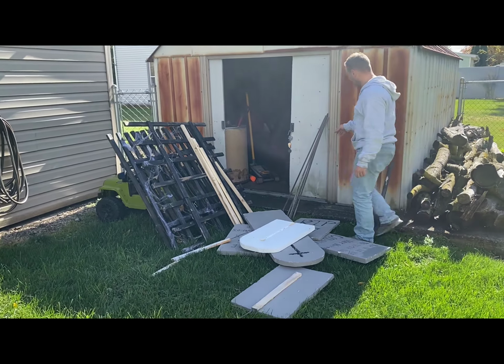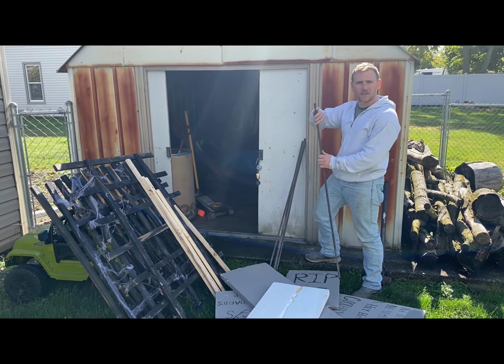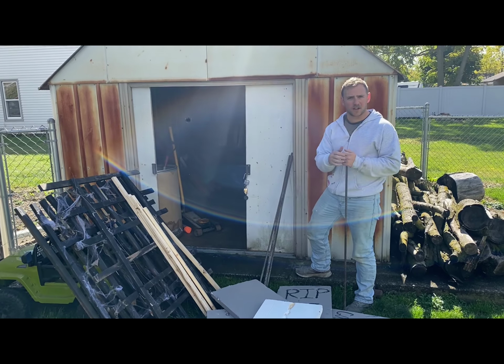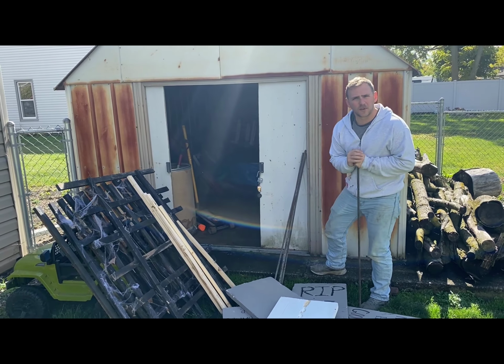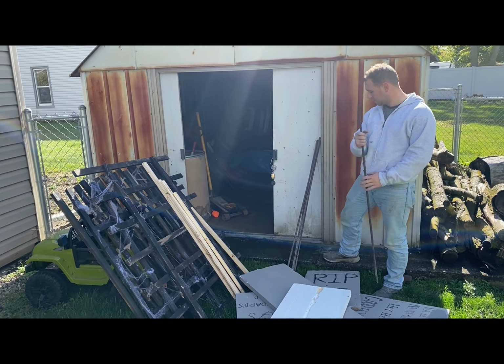Grab these for skeletons. This is how we put the skeletons in the ground. Oh yeah, that'll work. Run it through the rib cage like that, that's how I did the witches. Put that in the ground, slide the skeleton over top of it, and zip tie it.